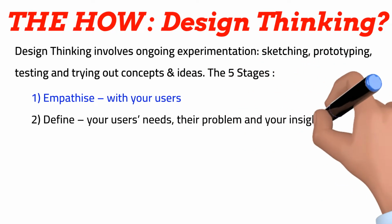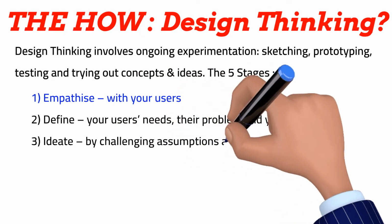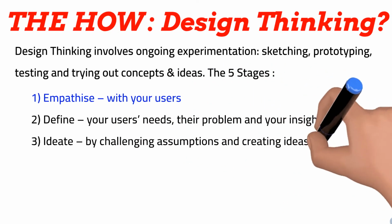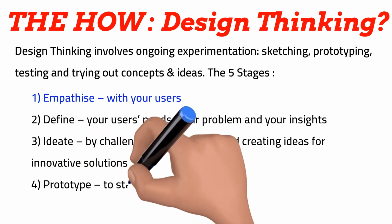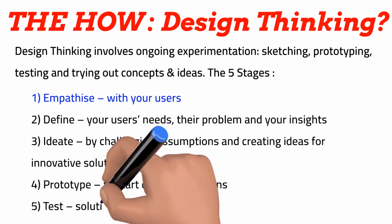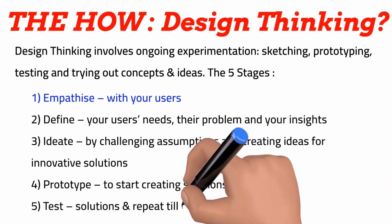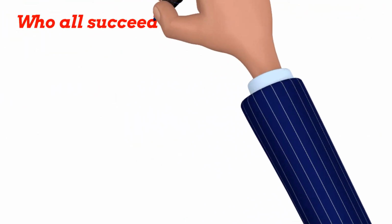defining the user's needs, their problems, and your insights, followed by ideating by challenging the assumptions and creating ideas for innovative solutions. Prototyping to start creating solutions and finally testing the solutions and repeating this activity till we get it right. Who all succeeded at design thinking?